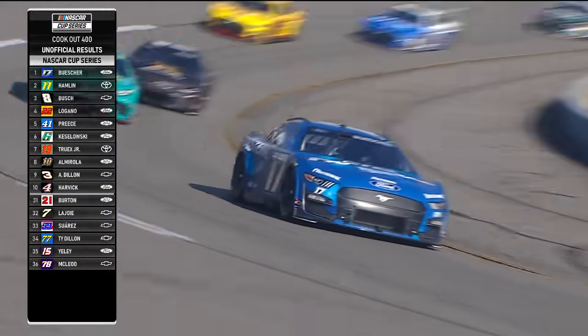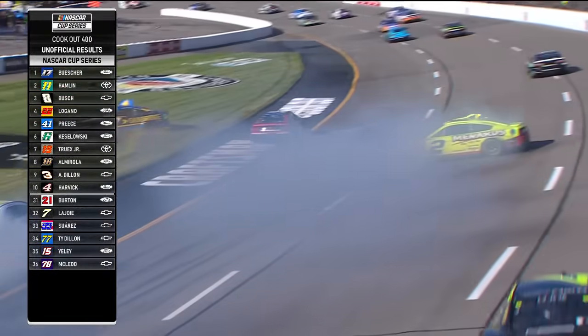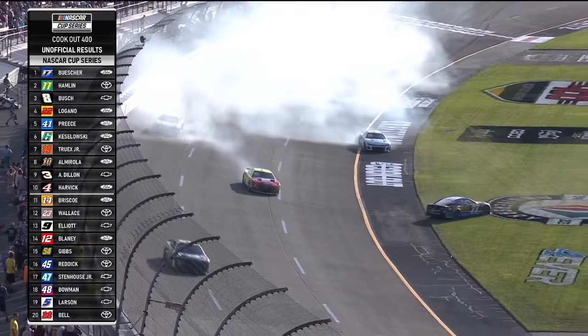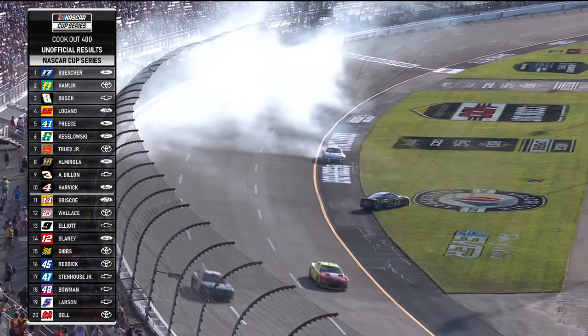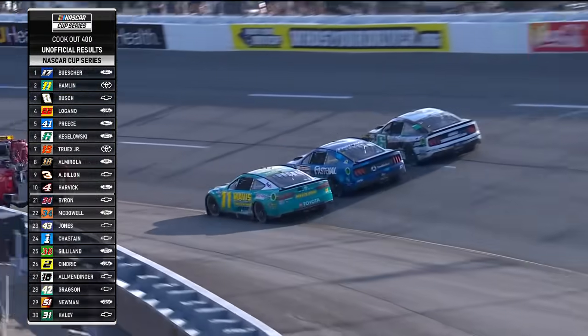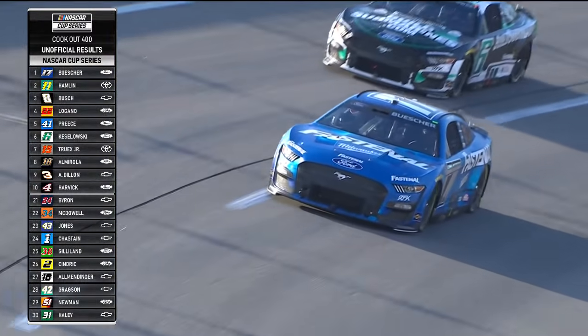They're wrecking in the back of the field. Cars spinning around backwards on the front straightaway. Cindric's involved. Allmendinger, we see him riding it now. The 77 also has gone around and tied Dillon. All these cars stayed out, got the wave around on all the tires. And they wrecked for a lap. Yeah, they did. They finally had it.